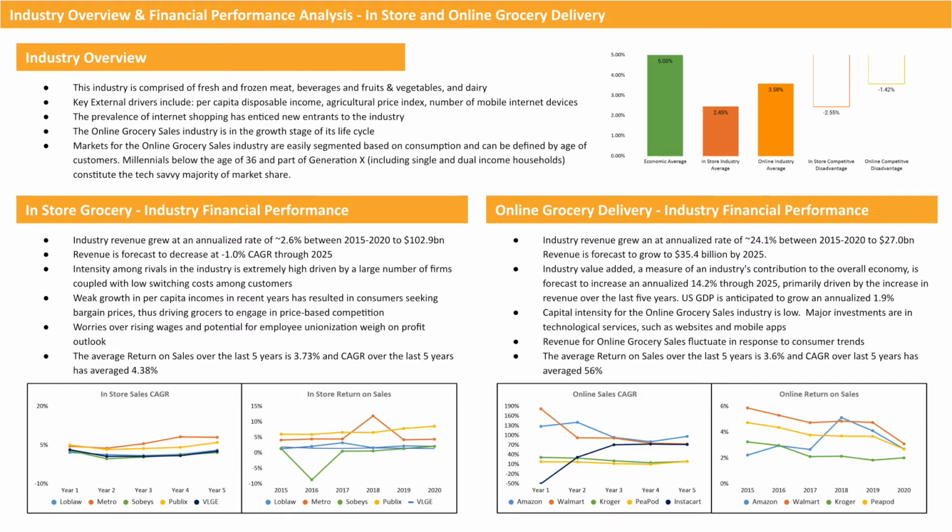Regarding the financial performance analysis of in-store and online grocery, speaking first to in-store grocery, weak growth in per capita income is a major reason for the low annualized growth rate and low profit margins the industry has experienced. The result has seen consumers seeking bargain prices and driving grocers to engage in price-based competition. Other factors that have had compounding effects include concern over rising wages and potential for employee unionization.